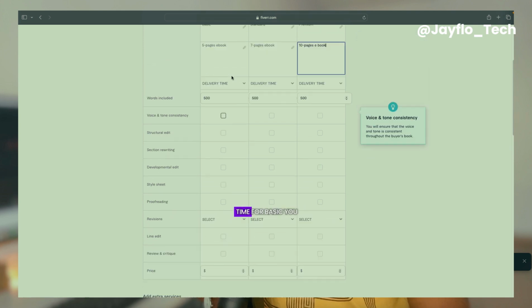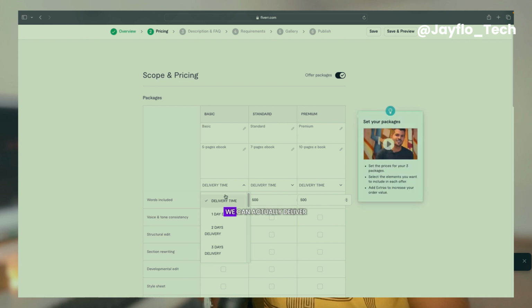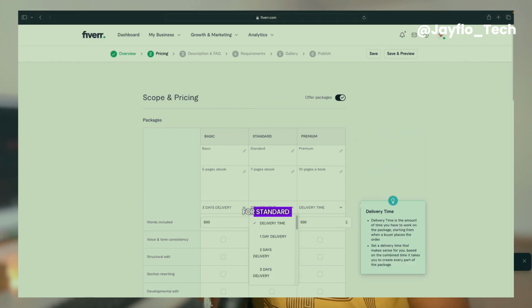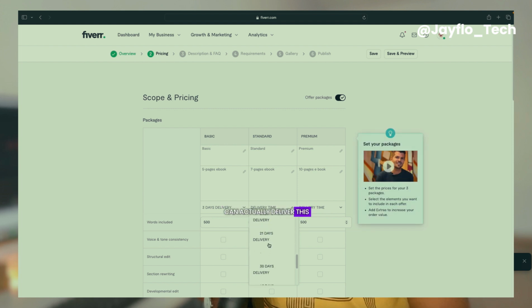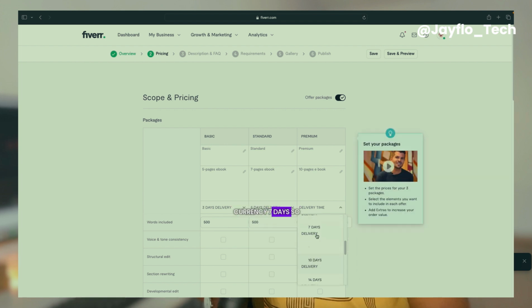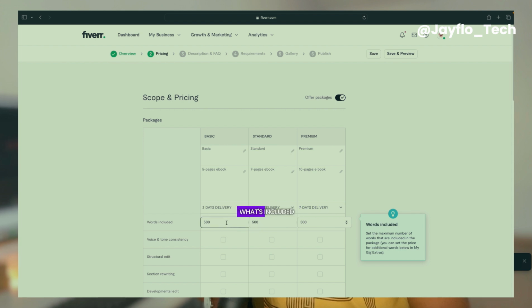So for the delivery time for basic, we can say, okay, we can actually deliver this in 3 days. For standard, we can say we can actually deliver this in, let's say, 5 days. For premium, we can say 7 days. So what's included? You can say, for this you have 1,000 words. For this you have at least 2,000 words, and for this you have, let's say, 3,500 words.